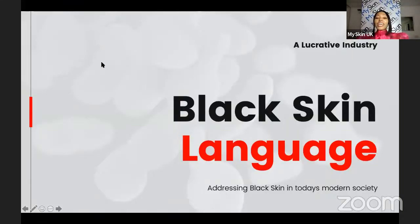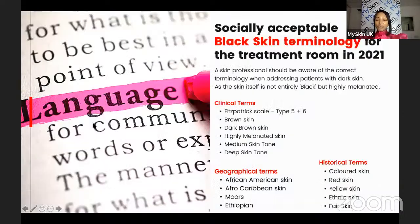Next. So before we go any further, we will talk about Black skin language. I feel this was a very important discussion for us to have because as professionals, we need to know how to address our Black patients or our dark-skinned patients. And so we're going to look at the different types of address which has taken place historically and that also takes place today. Next. Socially acceptable Black skin terminology for the treatment room in 2021.